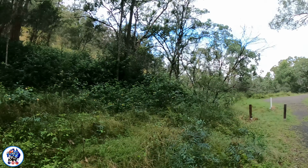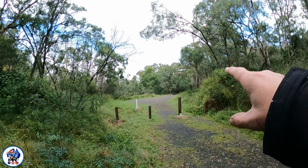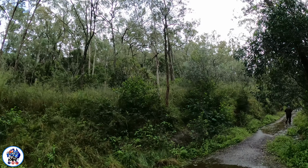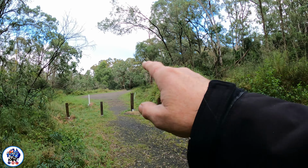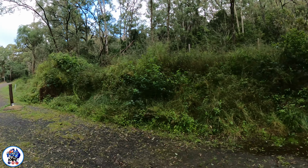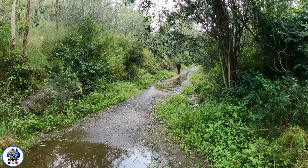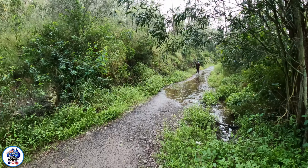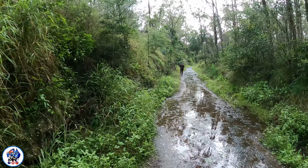Okay, guys, we've just walked down the track from the top there. Now you can see the road there, that comes from the park up there. So if you don't want to walk that little bit of track, you can drive down here, park there, and walk through here. As you can see, it's fairly wet because we're camping, and as you know, it always rains when we're camping.